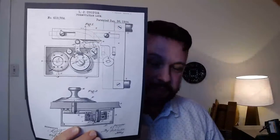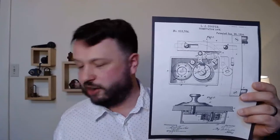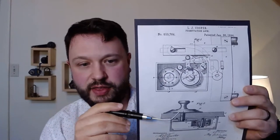This is L.J. Cooper's permutation lock. This, along with a little Victor safe, is going to be lock number 4 for us. Now, what I really want you to note is that we can see this indexed up to 60 numbers. So if we have 3 wheels in there and 60 possibilities per wheel, I believe that you do the number of tumblers to the power of their changes. So that would be 3 to the 60th. It's pretty decent key space.